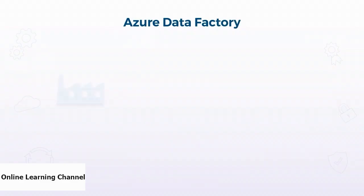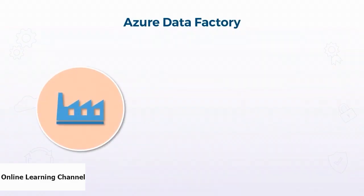Now I'm going to introduce Azure Data Factory. So what is Azure Data Factory? Azure Data Factory is a fully managed data migration and integration service that enables Microsoft Azure users to bring together data from a variety of sources in the Azure public cloud. The Azure Data Factory service allows users to integrate both on-premise data in Microsoft SQL Server, as well as cloud data in Azure SQL Database, Azure Blob Storage, and Azure Table Storage.